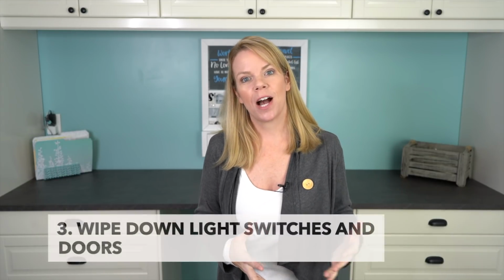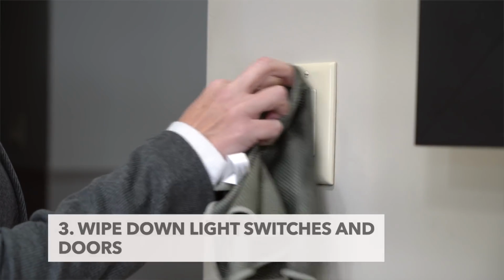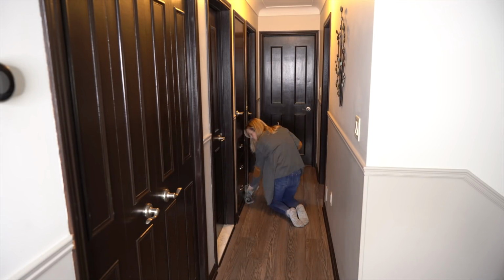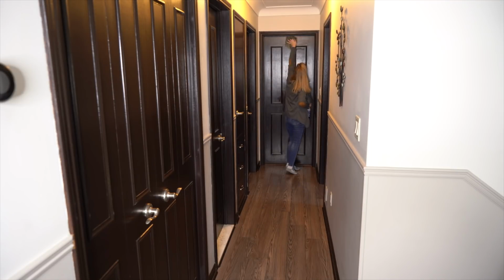This is also the perfect time to wipe down your light switches, your doorknobs, and your doors. My doors have molding. I was shocked at how dusty they were. I guess I don't dust my doors ever, if I'm being really honest. So the tops of the doors and all of the molding were so full of dust. And of course, the baseboards.